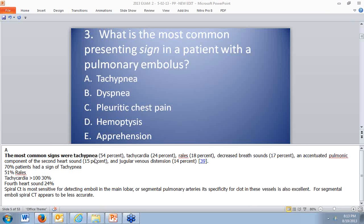54% are actually tachypneic. They have quick breathing, and they're breathing at a fast rate. Some have rales, decreased breath sounds. 70% of patients had tachypnea, 51% rales. So those are in the top 3, and tachycardia is up there too. And then a fourth heart sound.